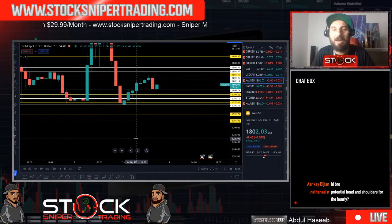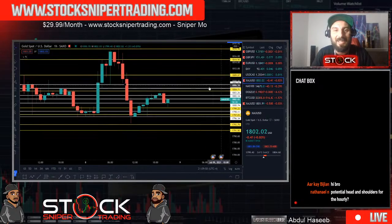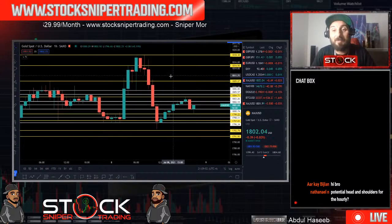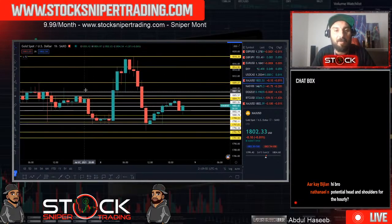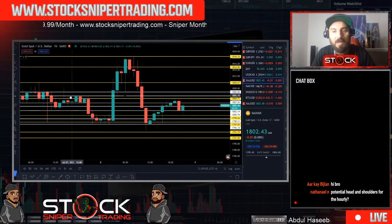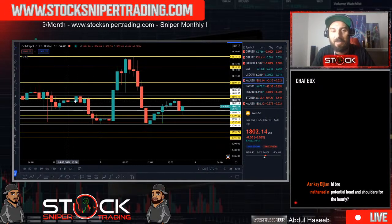Potential head and shoulders for the hourly. Yeah, so look at that. I was just going to talk about that actually. This is pretty much a textbook setup of an hourly head and shoulders pattern. Good for spotting that out. So over here, we have our left shoulder, and look at where it's being formed, right below our yellow line at 1805.